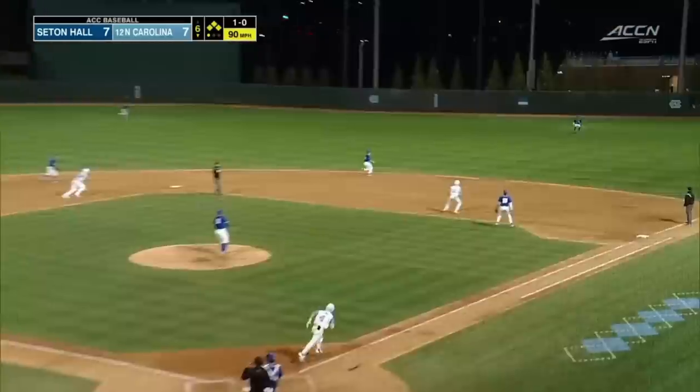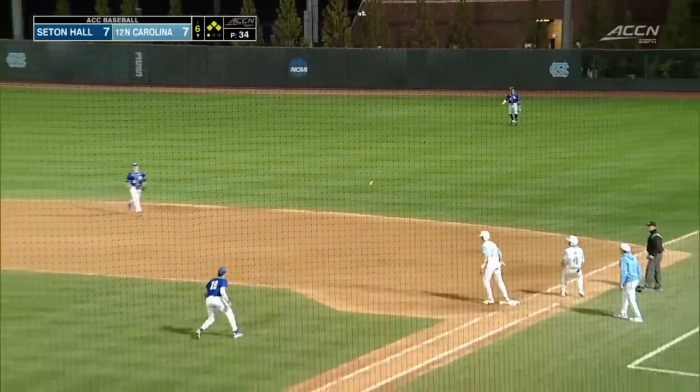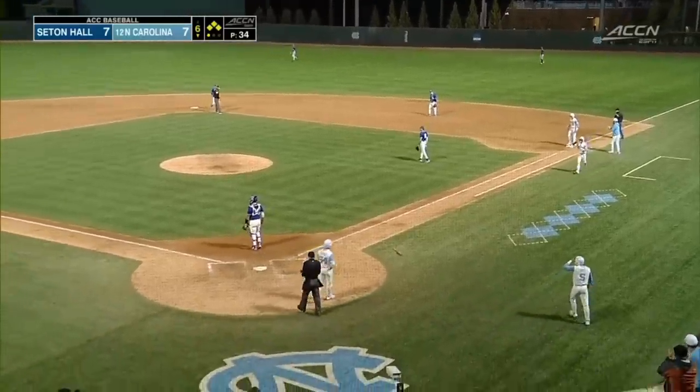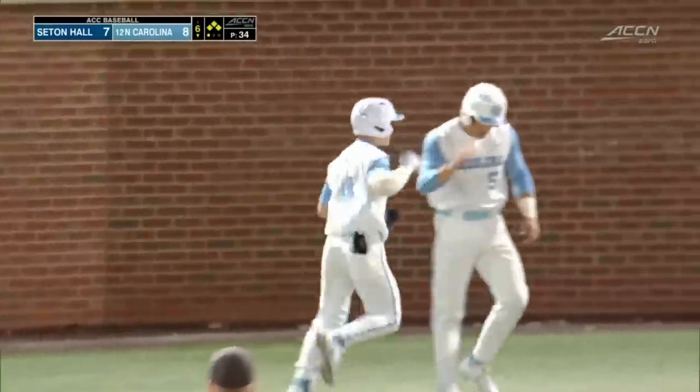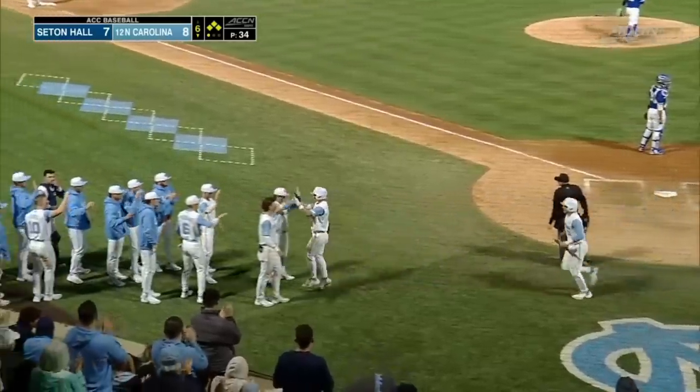Hawk ropes a line drive to right. Kind of an awkward jump by McNelly, who came in quickly, had to backtrack. Makes the catch, and Grinch tags to score. That gives Carolina its first lead of the game, 8-7, on the sac fly by Austin Hawk. A job well done by the freshman.